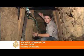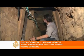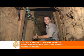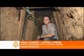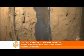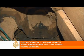Now, this is where Egypt placed the metal barrier to stop smuggling goods into Gaza. But obviously it hasn't worked. There's a great big gaping hole. The metal's been cut out. The tunnel keeps running into Egypt, and that's why the smuggling trade into Gaza is still running. Smugglers say Egypt packed the metal wall with sand, which makes this section of the tunnel weak and vulnerable to collapse.